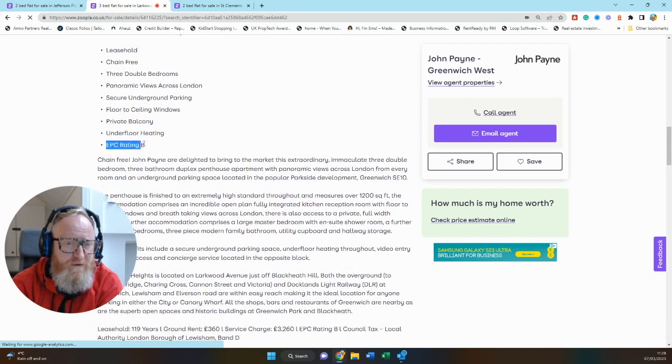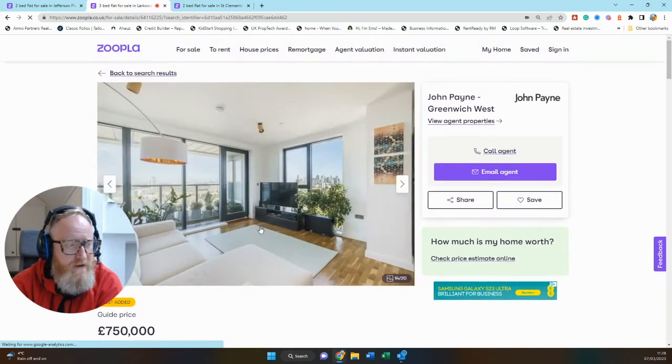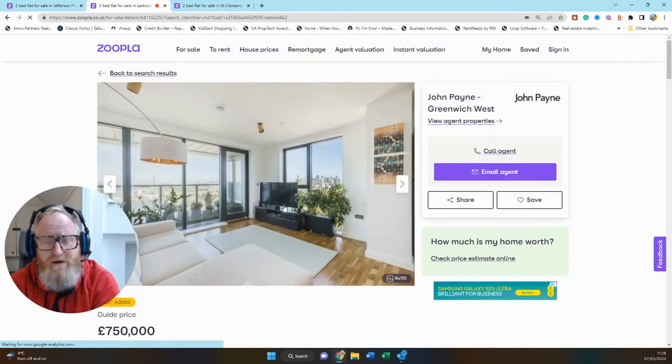And very important, EPC rating B. So about as energy efficient as most properties are going to be in London. It's very hard to get an A. So in terms of tenants being confident that their running costs at the moment with bills are going to be as low as possible, that ticks that box. Now, I would expect this to rent for at least 3,250 a month, maybe a little bit more.